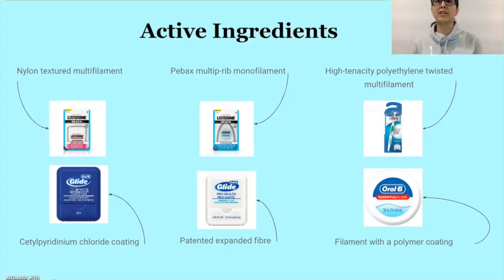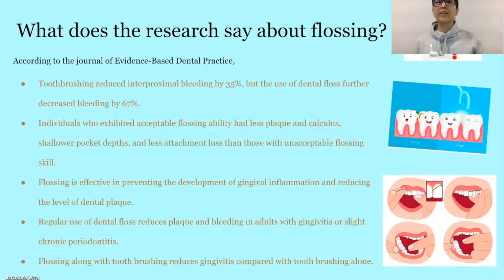Some Listerine flosses have active ingredients such as nylon texture multifilament, Pebax multi-brib monofilament, high tenacity polyethylene twisted multifilament, and Oral-B's active ingredients are acetyl pyridinium chloride coating, patented expanded fiber, and filament with polymer coating.